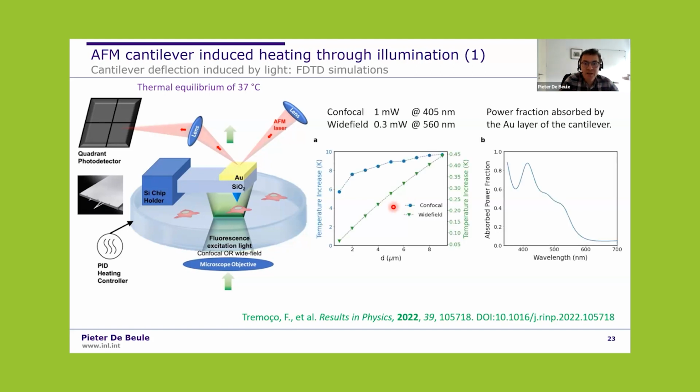So this is what we found out. If you illuminate your cantilever with 0.3 milliwatts at 560, you have heating that occurs in the range of fractions of a degree. But if you illuminate with 1 milliwatt at 405 in a confocal mode, you can see here that the temperature increase that you induce is considerably higher. So then you go up to 10 degrees Celsius or Kelvin, let's say.